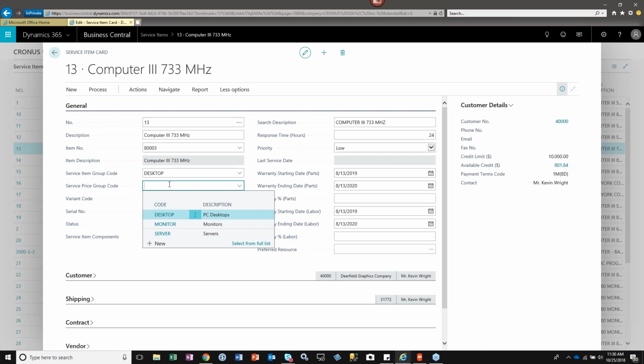The other thing I think is very handy, by the way, in Business Central is you'll notice I have this lookup list of these codes that I set up: desktop, monitor, server. But you'll notice too, I can add a new one on the fly right from here. And I think that's important because otherwise you're going out of the system, trying to go back to another screen, then come back in again, when you could do it all right at the same time, right from that same screen.